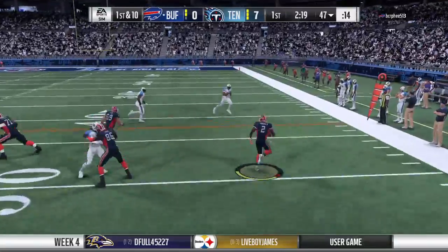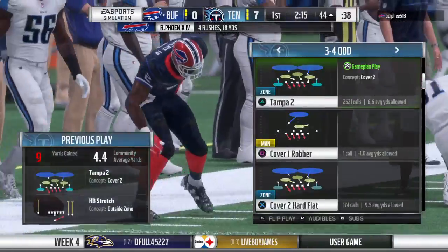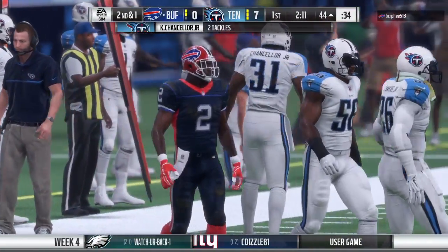Now a handoff looking right. And some room to work. And he's going to take this one down inside the 45. 9 yards is the pickup there, and they'll have a 2nd and 1.